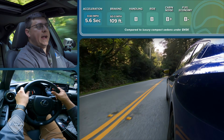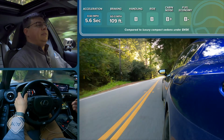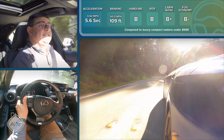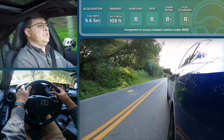It's just not as fast, so it really depends on exactly what you're looking for. If I were looking for a vehicle to drive out on my favorite winding mountain road like this at, say, 9/10 of the vehicle's ability all the time, I would certainly take the Lexus IS over the BMW 3 Series. This simply has a more engaging feel.